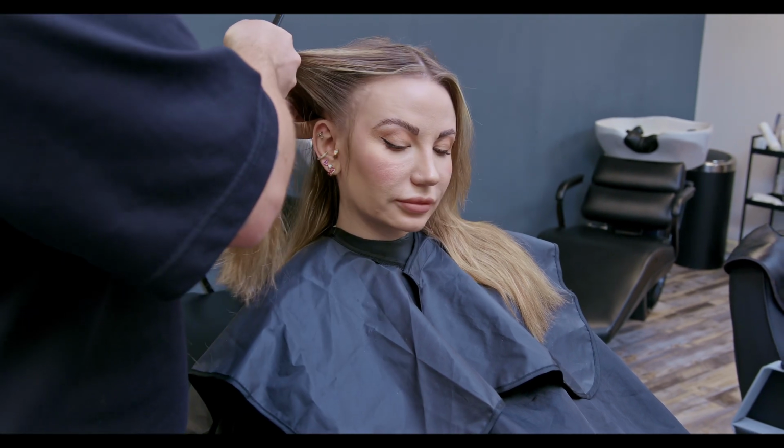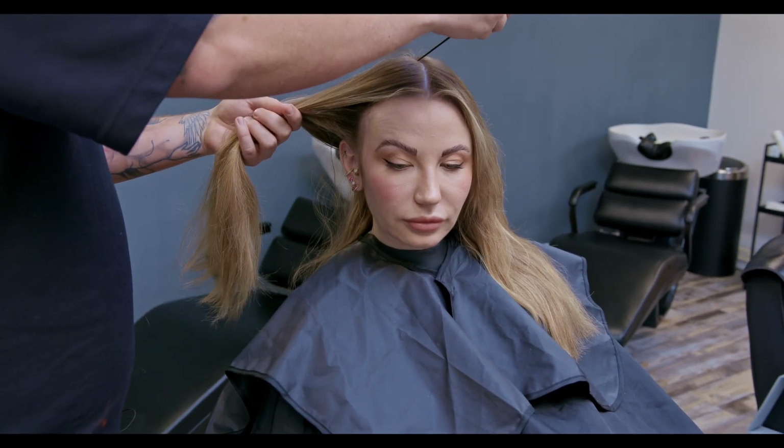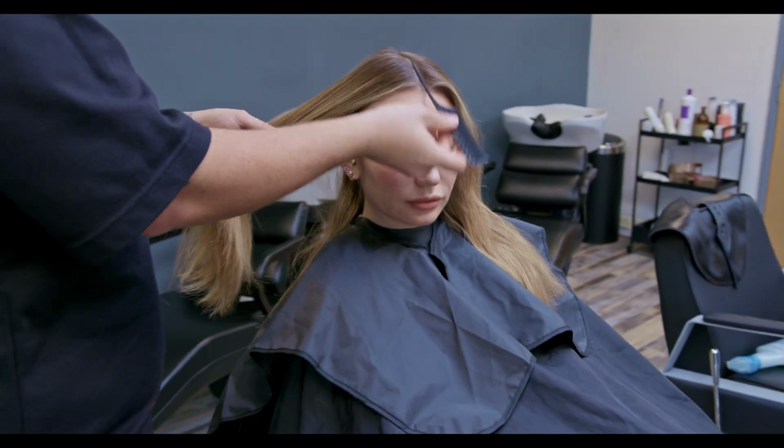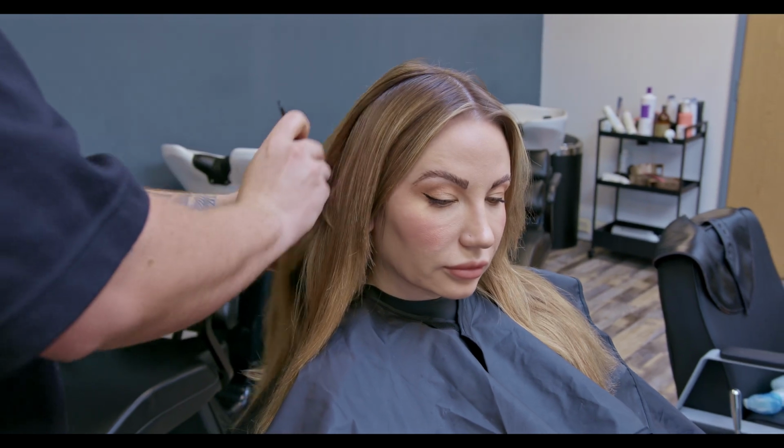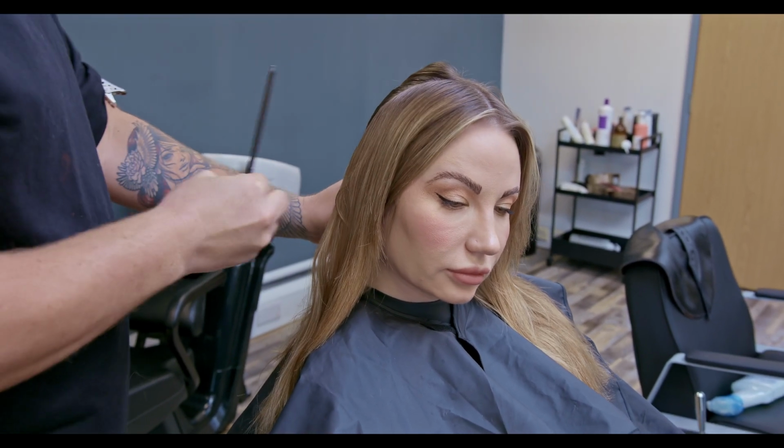So I just always turn my client towards me. Section wise, I just go from her natural part. I'm not big on fancy crazy sectioning. I just sort of work in an easy way. I'm all about being quick really in the studio.